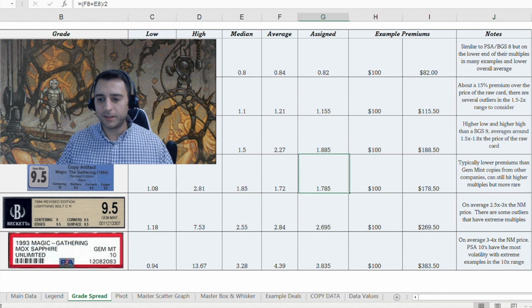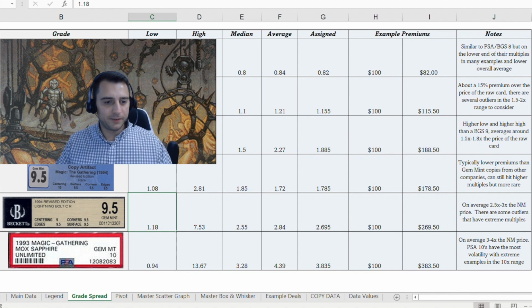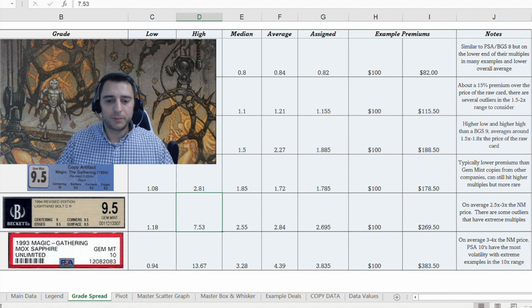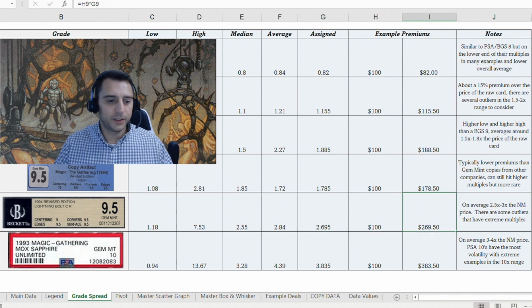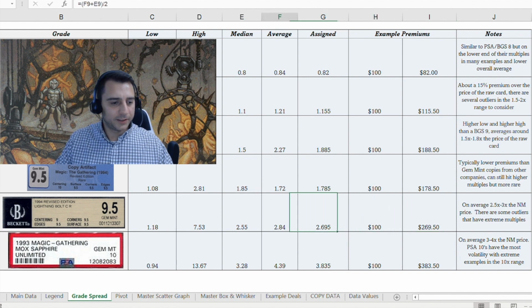Now, let's take a look at the heavy hitters. Start off with the Beckett 9.5. You see the floor on the Beckett 9.5, 1.18x, a high of 7.53, but on average, you're looking at about 2.5 to 3x multiple. So on a $100 card, you'd be looking at around a $270 purchase price for a Beckett 9.5. Now let's take a look at the PSA 10.